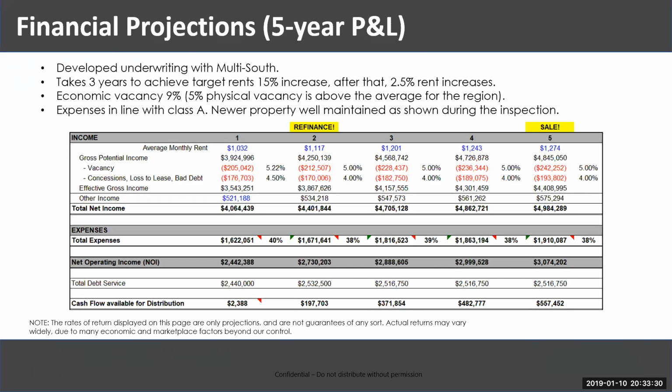We also underwrote this property with an economic vacancy of 9%. Some of you may have noted we're using here a vacancy projection of about 5%. The market is really 2.8, so we were a little bit conservative there. And another conservative point is the rent growth of 2.5% after the renovations, and what was observed in the market was 3.7%.